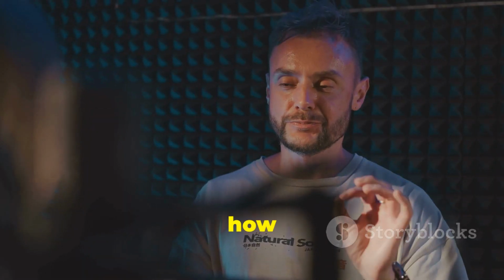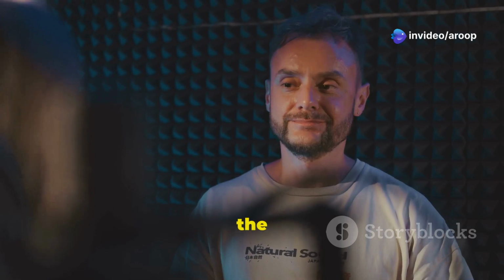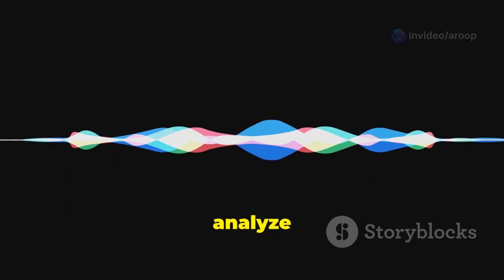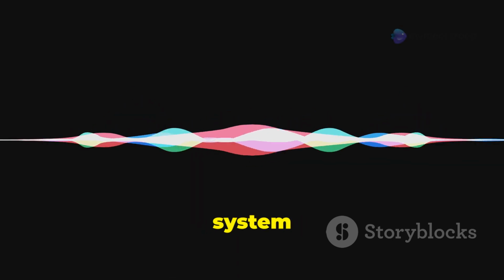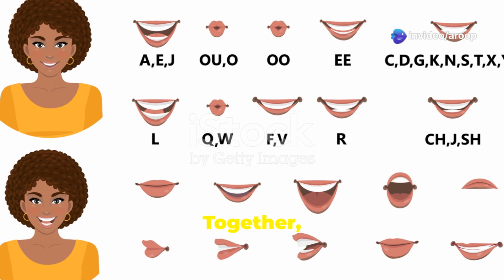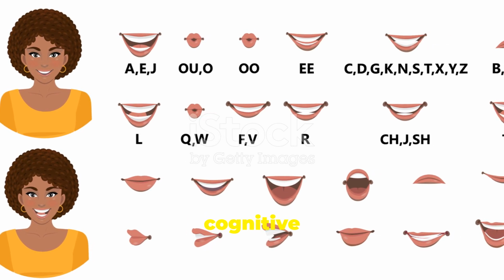It also explores how sounds can change in different contexts, such as how a sound might be pronounced differently at the beginning of a word compared to the end. In summary, while phonetics provides the tools to analyze the physical properties of speech sounds, phonology offers insights into the abstract, rule-based system that governs how these sounds are used in language. Together, they give us a comprehensive understanding of the sounds of language, from their physical production to their cognitive organization and use.